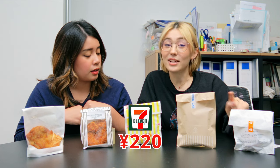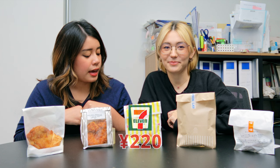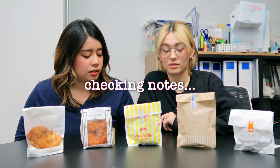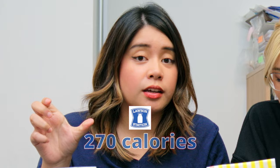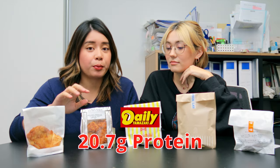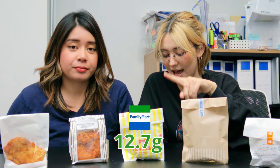So now let's talk about pricing. The most expensive being? 7-Eleven at 220 yen. And the cheapest being FamilyMart and Daily Yamazaki at 198 yen. So which is the highest in calories? Which one was it again? Lawson. Lawson had the highest calories at 270 calories for one slab of chicken. 7-Eleven is 173. Protein-wise, surprisingly, Daily Yamazaki has 20.7 grams of protein. FamilyMart had 12.7 grams.